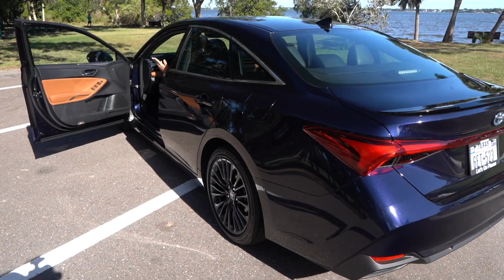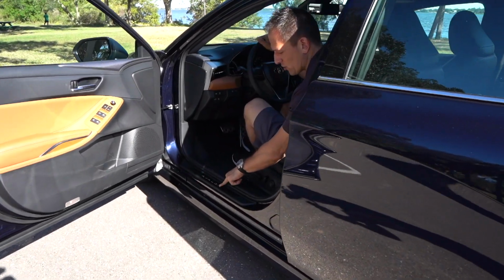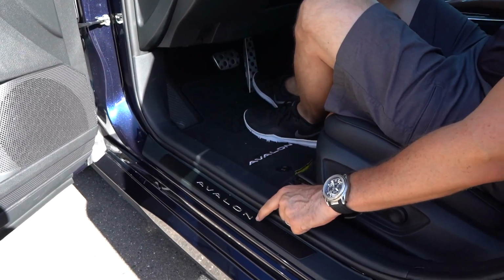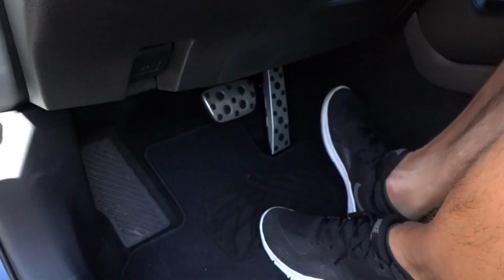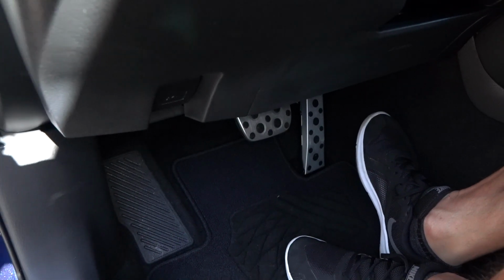All right, guys, here we are, business time. I do like this beautiful Avalon script that they have on the sill plate. Let you remind yourself that you didn't go Camry, you went for the bigger one, the Avalon. XSE trim is gonna get you brushed aluminum brake pedal and throttle, which is kind of cool. It just gives that sporty feel to it.